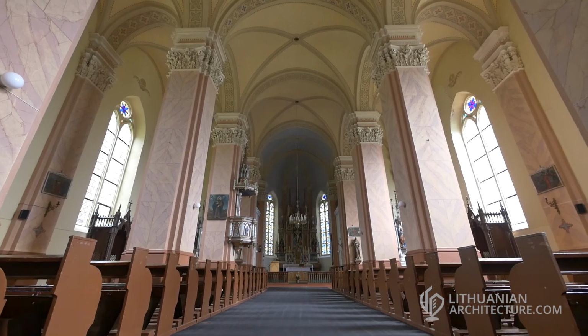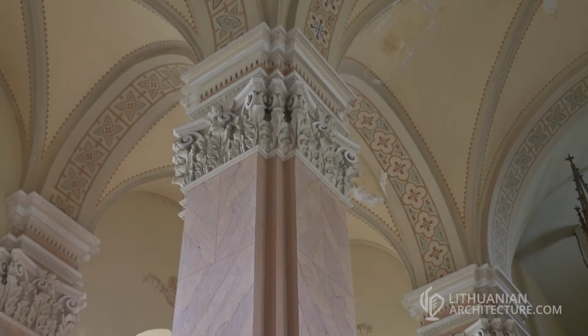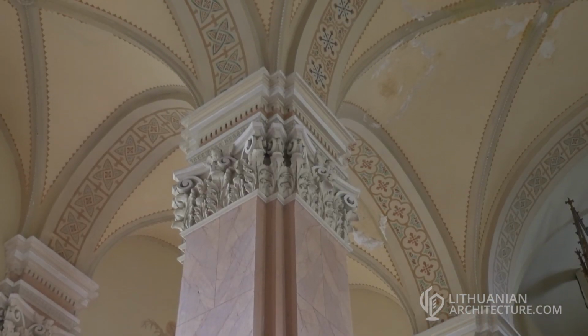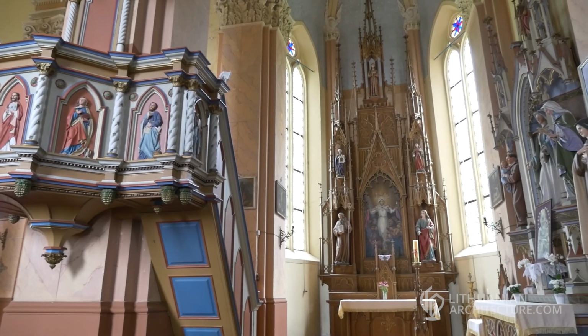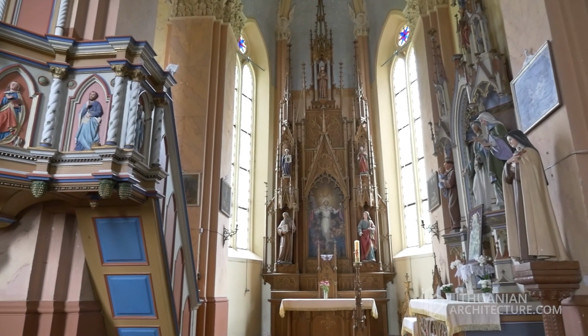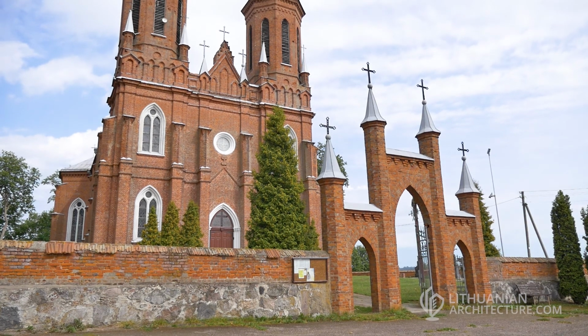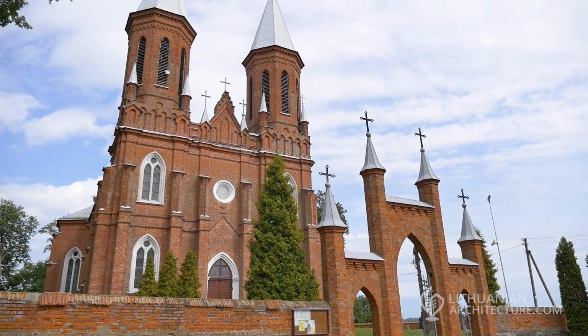While the interior is also full of neo-Gothic shapes, it is dominated by eclectic decor. The main gate that matches the church is decorated with 4 small turrets.